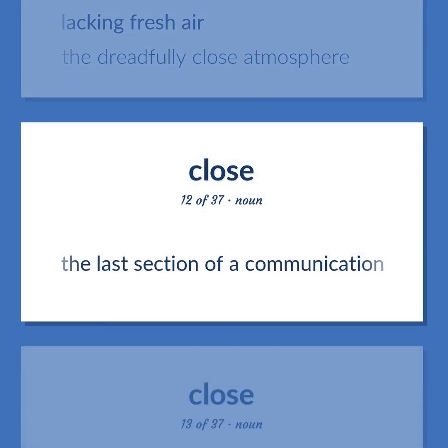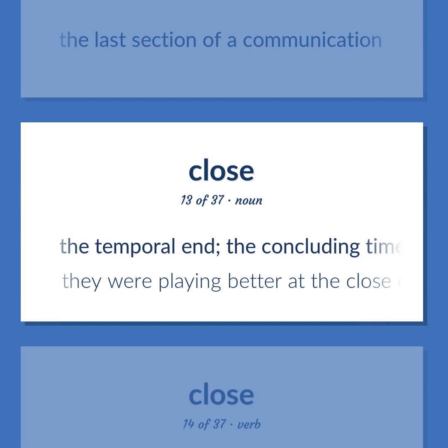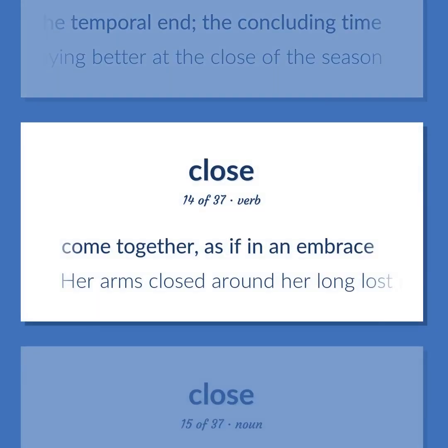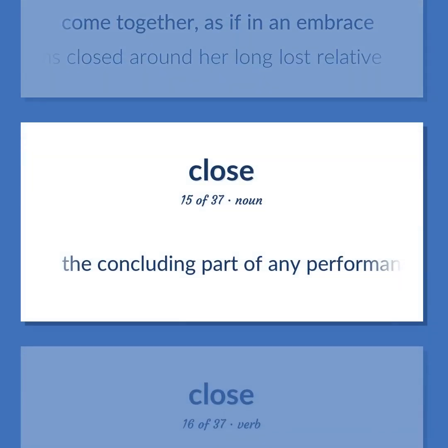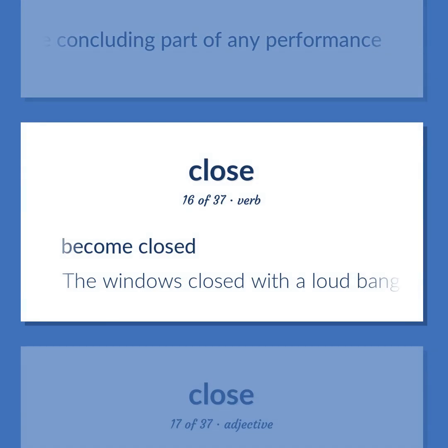The last section of a communication. The temporal end, the concluding time. They were playing better at the close of the season. Come together, as if in an embrace. Her arms closed around her long-lost relative. The concluding part of any performance. Become closed. The windows closed with a loud bang.